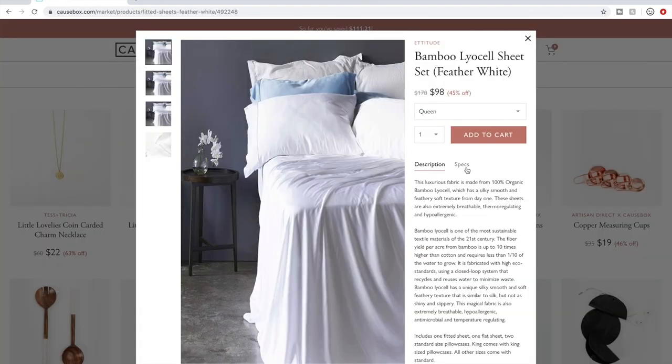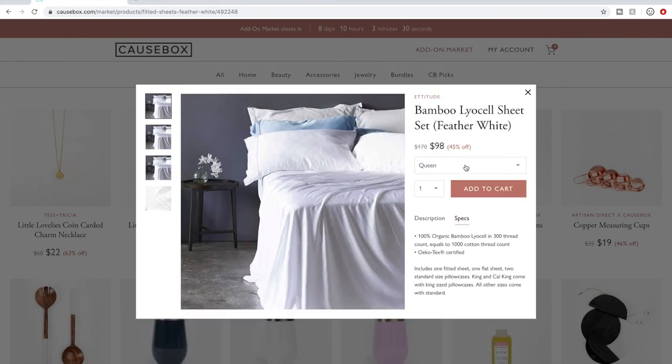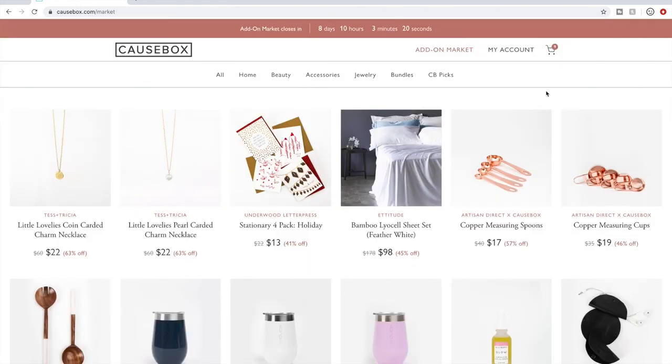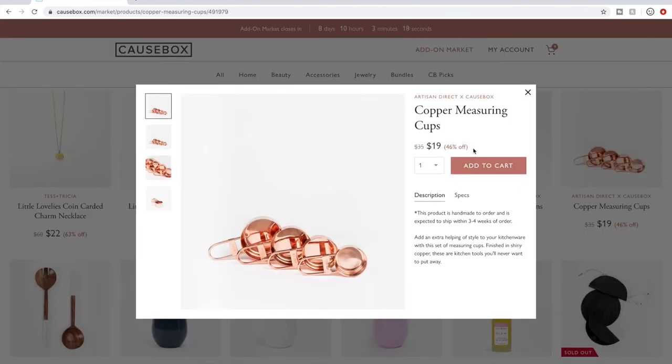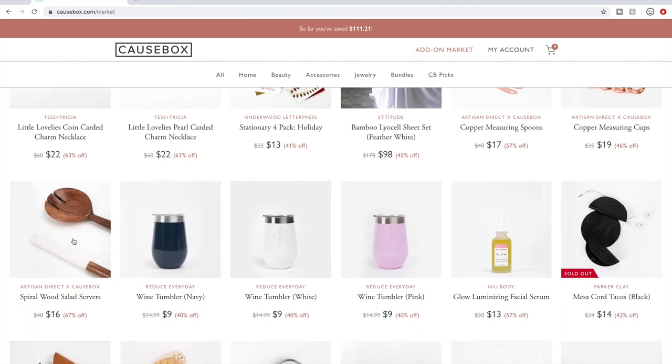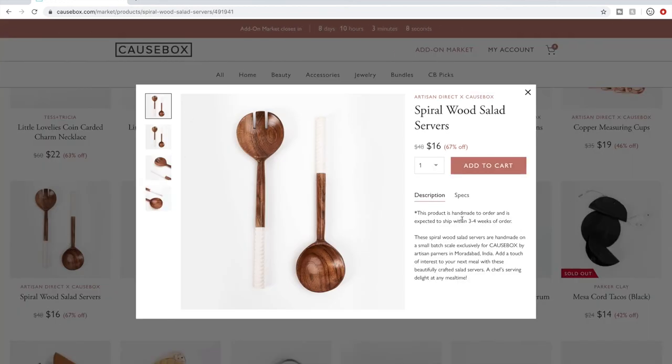Oh, here's more sheets from that same, we saw gray ones earlier. Copper measuring spoons. I believe I have these from a past box and they're nice, they're fine. I haven't used them though, but they're fine. They're in my kitchen. I don't bake, so that's a big reason for that. Salad servers. Let's see what the wood is on this. Mango.